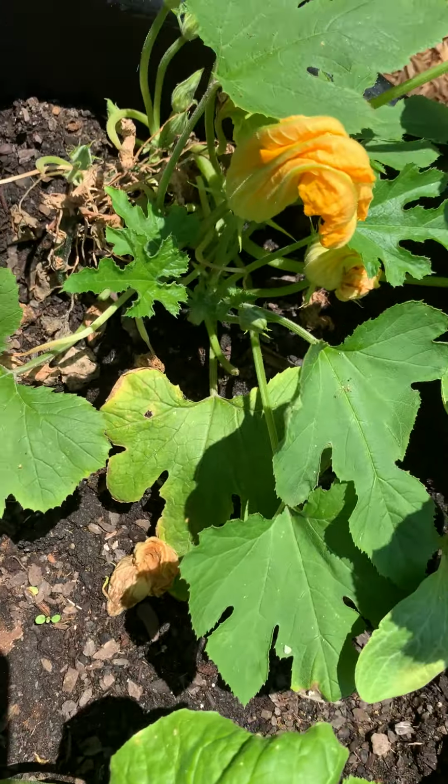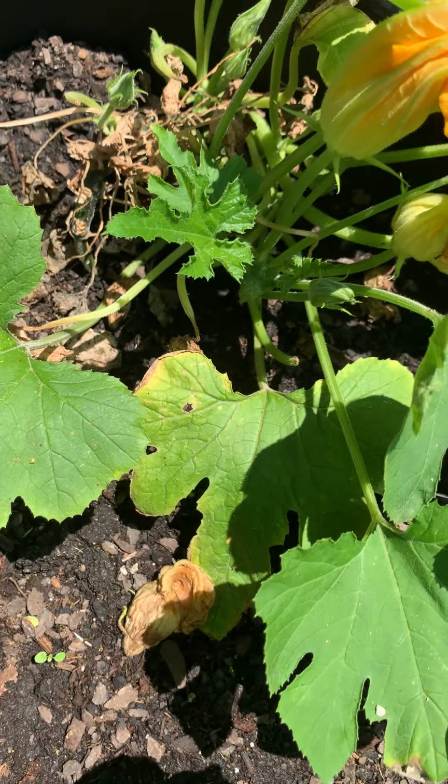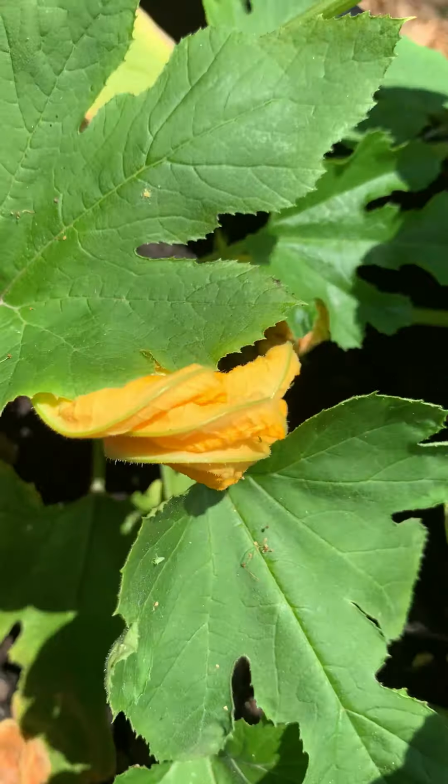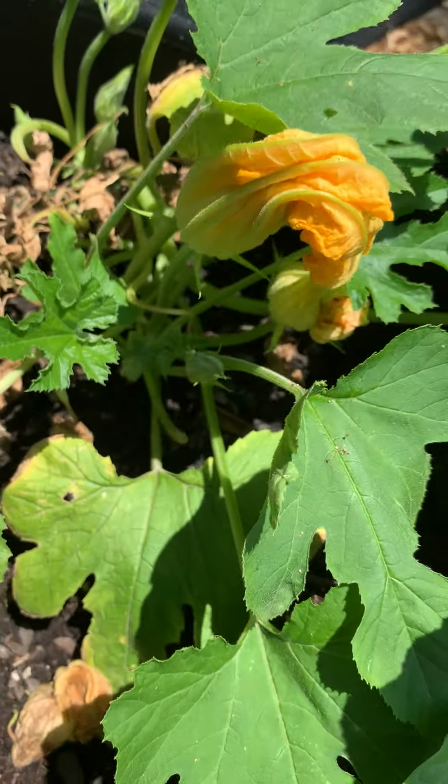It was left in a little pot way too long, so there's a lot of dead leaves and dead bits on it. But I did see some little zucchini on here yesterday. I don't know where they are, and I don't want to go digging.